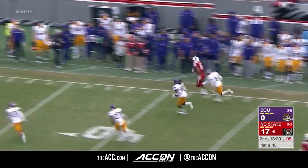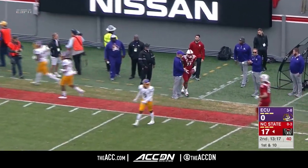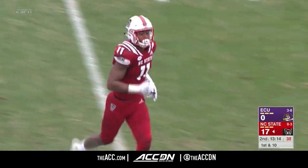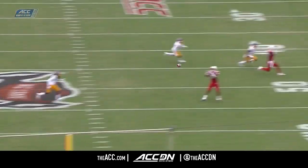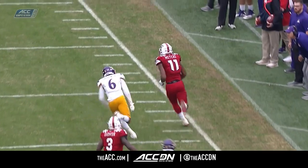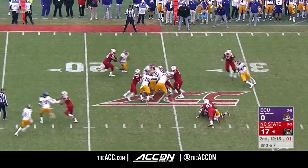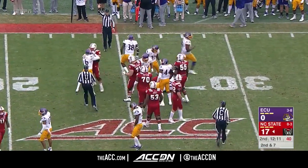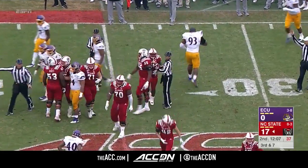On the rollout, it's Myers again. Good block from Harmon. Another big play for the Wolfpack. The reverse action freezes the defense here. Everybody's flowing one way. He's able to go the other way. A nice block downfield by Harmon. Back to the bruising tailback. And nice job by the Pirates. Slowing him for no gain.